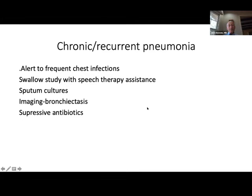Another problem that the elderly have is chronic bronchitic problems and chronic recurrent pneumonias. These patients develop a lot of chest infections, and many times it's because they have an inability to fight infections. They're older and their immune system isn't as good, but many times it's because they're aspirating. You should especially pay attention to patients who have had strokes, especially if there's bulbar involvement, or patients with Parkinson's disease. That's the other big category of patients that tend to aspirate over time. So if you have a patient with Parkinson's disease who is having pneumonias or bronchitis every month, you need to assess whether they have problems with their swallowing.